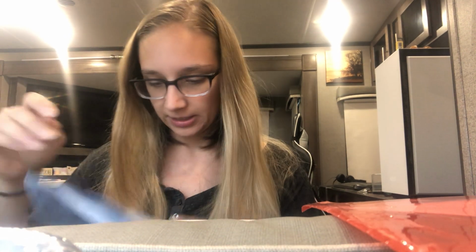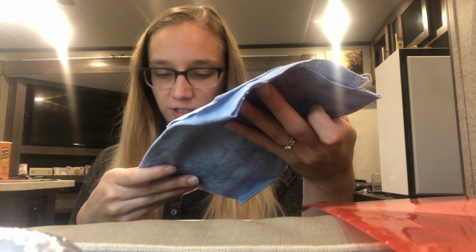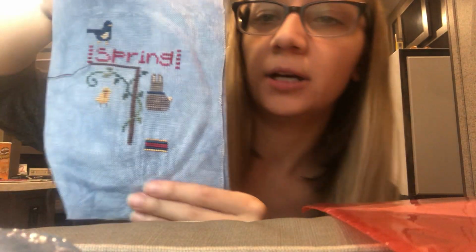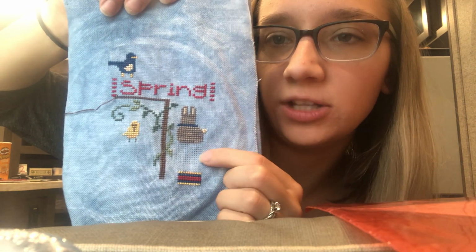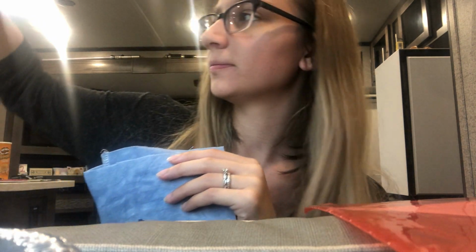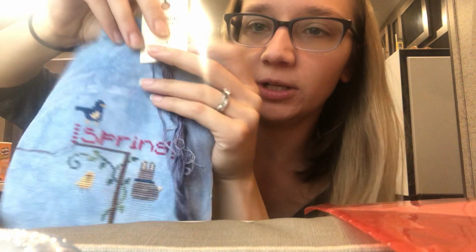So this is on 28 count Picture This Plus Dwarf. And this is what it looks like. So last time I showed you, I think I had the whole purple egg in, but I took that one out because I didn't like the purple, and I'm changing it to Classic Color Works.